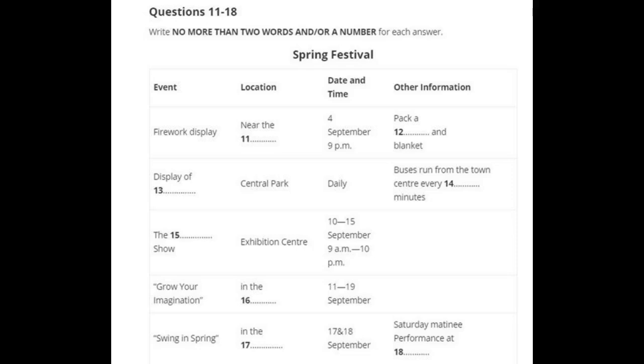It'll be open daily from 9 a.m. until 10 p.m. So you can even pop there after work. Do you like photography? Then go along to Grow Your Imagination, an exhibition of photographs of famous gardens, which will be held at the Art Gallery from the 11th to the 19th of September. Come and be inspired by some of the world's most beautiful gardens. I've had a sneak preview of some of the photographs, and they are magnificent.